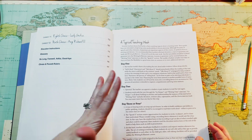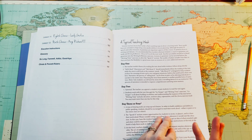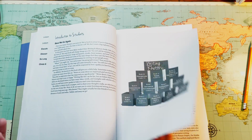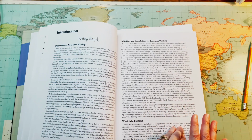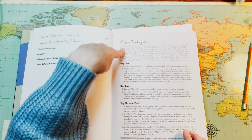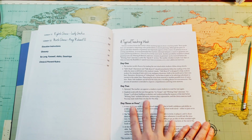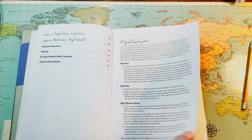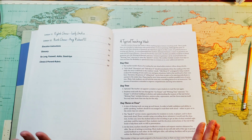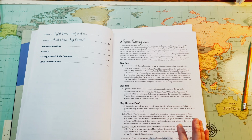It's the Greek model, so they are using some Greek terminology, but they explain what it is in the book. Okay, there is a typical teaching week, which is nice that they give you. And I think they're basing this on doing writing 3 or 4 days a week. Like I said, when I set my schedule, we do writing every day. So we mostly do 5 days a week.